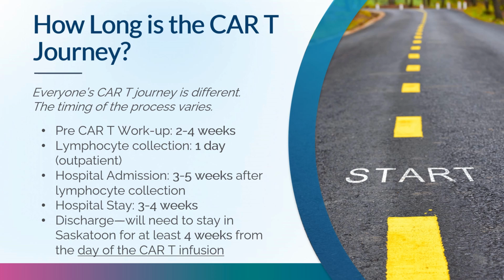Everyone's CAR T journey is different. Your pre-workup will take about 2 to 4 weeks. The lymphocyte collection will be 1 day in Saskatoon, and you'll be an outpatient during this time. You'll be admitted to the hospital about 3 to 5 weeks after your cell collection. Your hospital stay will be about 3 to 4 weeks, and once you are discharged, you will need to stay in Saskatoon for at least 4 weeks from the day of your CAR T infusion. Most of these 4 weeks are spent in hospital, and most patients will need to find a place to stay in Saskatoon for a short period of time.